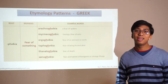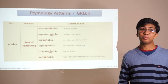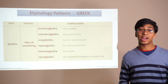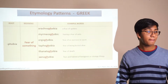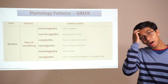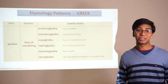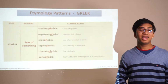More roots. The root phobia means fear of. This is probably a root you're already familiar with, but here are a couple common fears. Arachnophobia is a fear of spiders. Arachno is the root for spider, like the family arachnids. Myrmicophobic means having a fear of ants. Myrmico means ant. Ergophobia is a fear of or aversion to work, from erg, meaning work, and erg is also a unit of work, but that's slightly different.